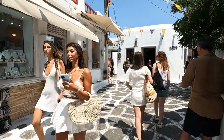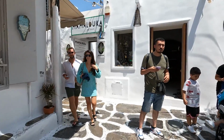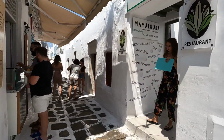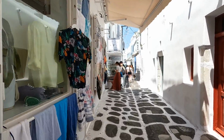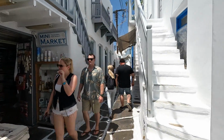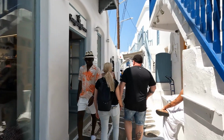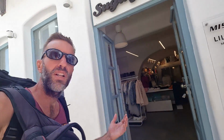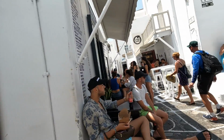So here is a general rule when it comes to the ferries, in my opinion, is that the cheaper the ferry, the better the ferry. The more expensive ferries, they're faster, but they're usually smaller, and you don't really get the real Greek Islands ferry experience. So it was a really small boat. It was like 65 euros. No, I think even more. I think it was 74 euros, like $75 for like an hour and a half ferry ride. Just insane.